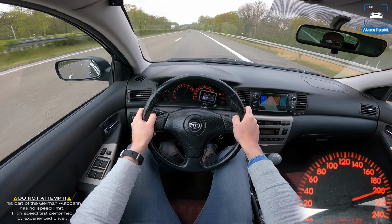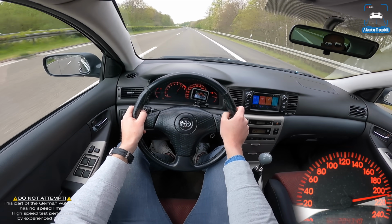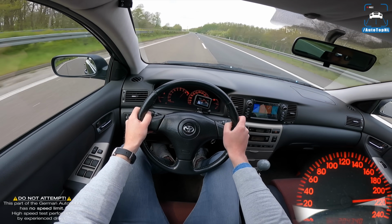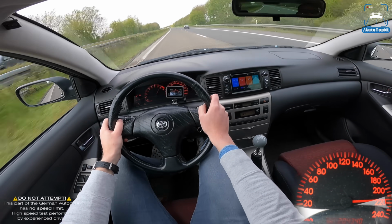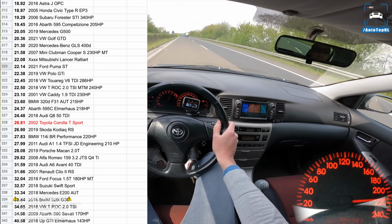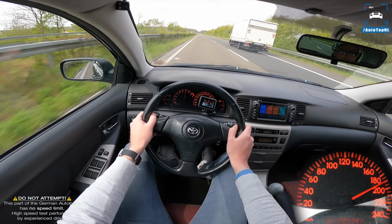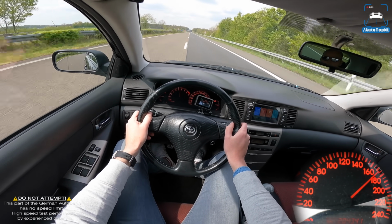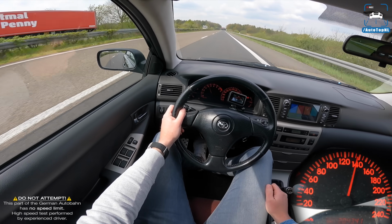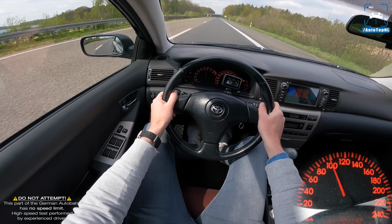So top speed should be around 225 kilometers an hour, which we've actually been able to do, so really good for a 20-year-old car. And of course we also measured the 100 to 200 time, which was 26.8 seconds, which is also not bad. I mean, it's almost 20 years old and it's still performing quite well. It's done just over 200,000 kilometers, and it still feels quite fresh and well maintained. That engine just sings away like it just came out of the factory.